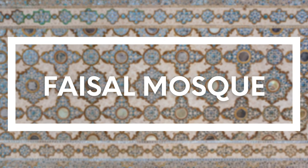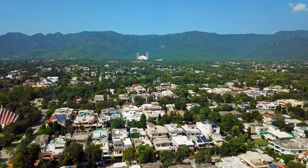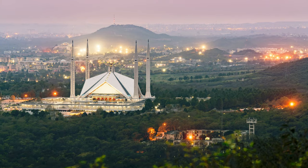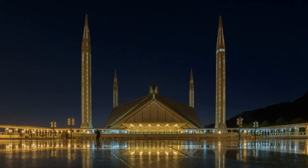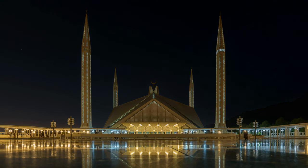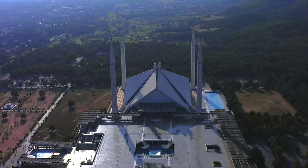Number 4, Faisal Mosque. The Faisal Mosque is located in Pakistan's capital city, Islamabad, and is one of the most iconic and recognizable landmarks in the city and indeed the world. It is considered to be the largest mosque in South Asia and the 4th largest in the world. The mosque was designed by Turkish architect Vedat Dalokay and was named after King Faisal bin Abdul Aziz of Saudi Arabia, who funded its construction.